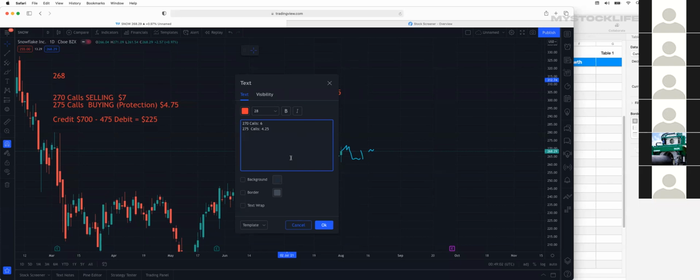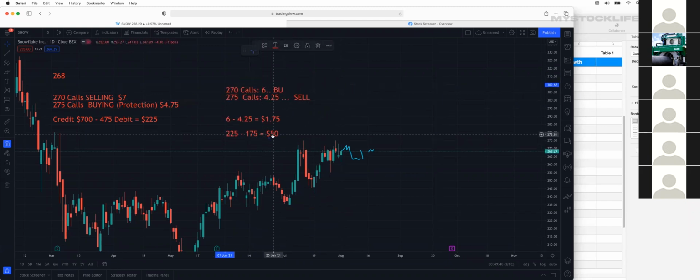So what's the value of this spread right now? 6 minus 4.25, which is equal to $1.75. I sold this spread for a 225 credit. What I can do here to lock in my profits is buy these back at 6 and sell these at 425. In the first one, we received 225 bucks in our account. So 225 minus 175, which we're gonna pay back to buy it back, our profit is $50. Now these numbers I just made up. The profit could be 200 bucks or less or more, it depends. So without doing anything, even though the stock went sideways, we collected premium from the market.